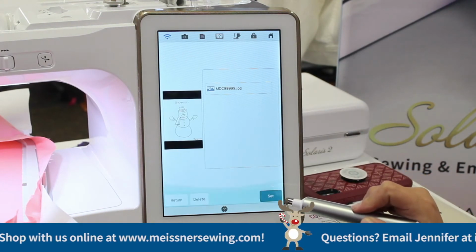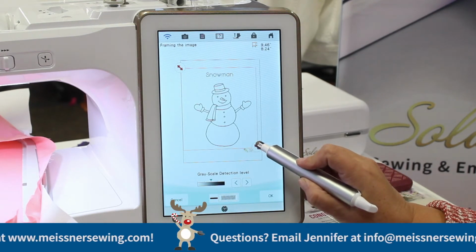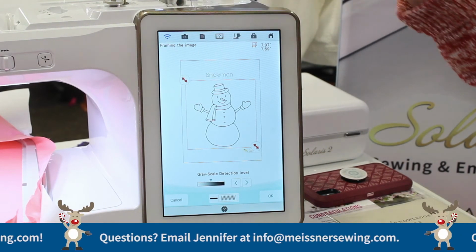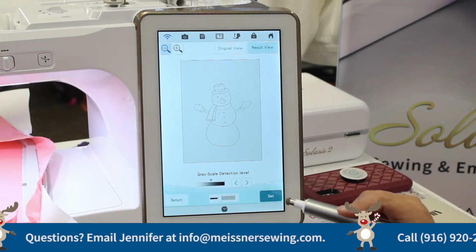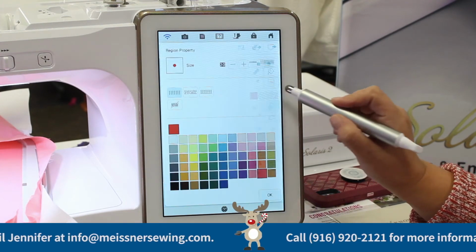It's always the one on top. Select it. I'm going to crop the image so I just get what I want, and set it. Now I'm going to fill it in. Real easy. Touch the color that I want to work with.